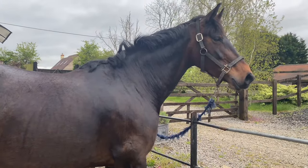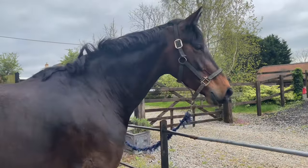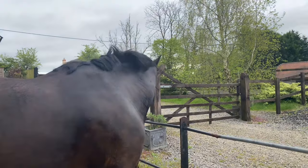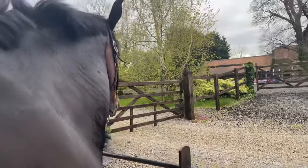But I hope she's not coming down with colic or something. I mean, she was only out for 2 hours yesterday, so it was slightly longer than I planned on. But 2 hours is not a lot on the grand scale of things. So yesterday, what will I do with her? You're a big fat pain in the backside mare. Right, you're going to have a wash, aren't you?